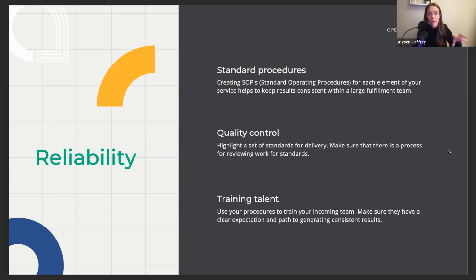It helps make them ROI positive on day one. It really, again, decreases some of the friction in getting them integrated into the team. And it'll be really helpful to generate a really reliable service for you, because then you know that if you decide to take on, from 10 to 30 clients, you can be in a position to get somebody onboarded really quickly and they can start to generate some of the same results as perhaps somebody else on your team.